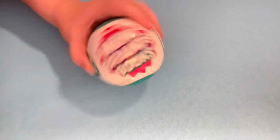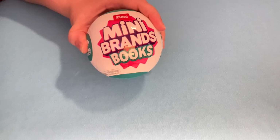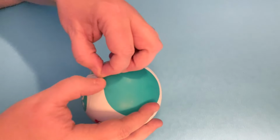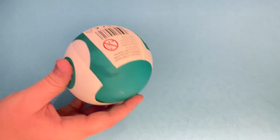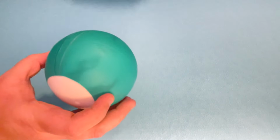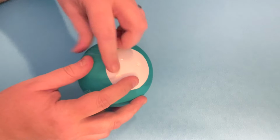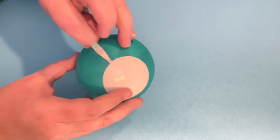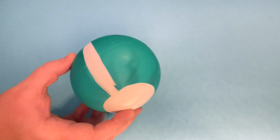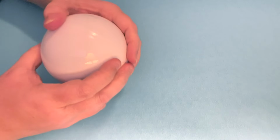All right, here we go with Mini Brands Books Mystery Ball number 6. Put some good luck into this one, please! No more Colleen Hoover. It starts with us. Are we going to be able to do it? Oh, my gosh. Oh, yes. All right. Let's see. This is the tricky one. Come on. Come on. Okay, let that be a good sign.